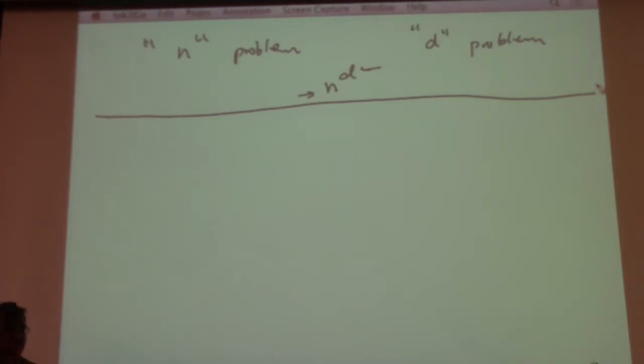And so I want to give you two examples of how this works, both in terms of removing n and removing d, and then I'll mention other directions that people have looked at. These two results are kind of counterintuitive in their own way, but they're both very interesting. So let's look at the first one.